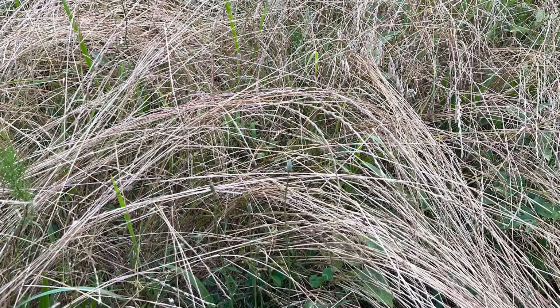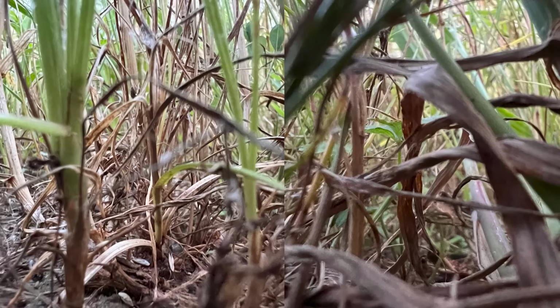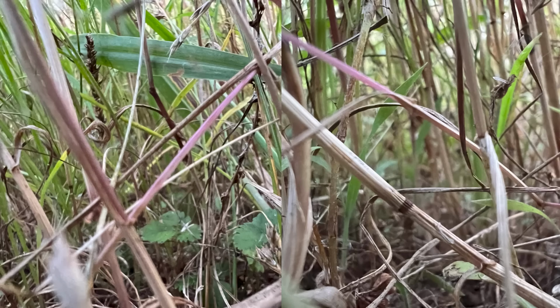So in these fields, we're talking about mid June. Now that thatch has all died where it went to seed and is laid over. And there's no way a poult can walk through that. It's just a dense mess of grass.